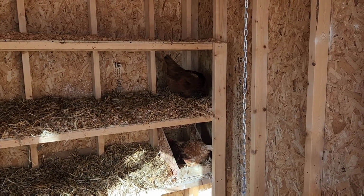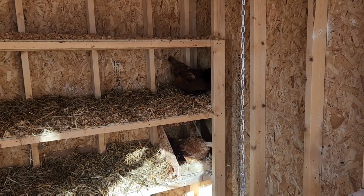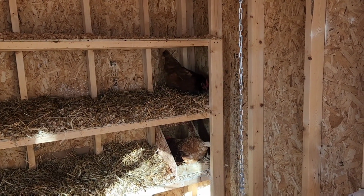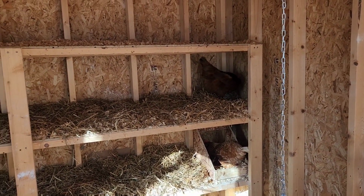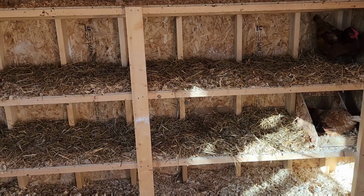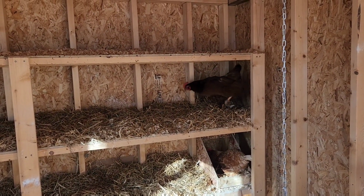Really? I just cleaned that. This is what I mean. They kick it all around and move it, and then it goes everywhere. So that's why it gets so messy. And half of it just goes back on the floor again, so I usually have to redo it.